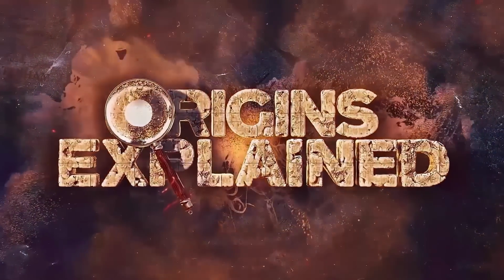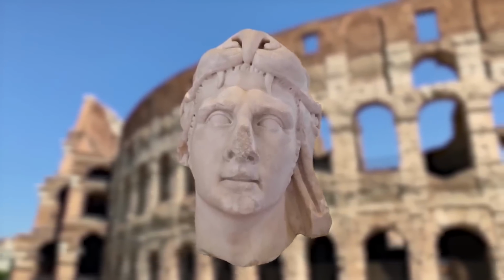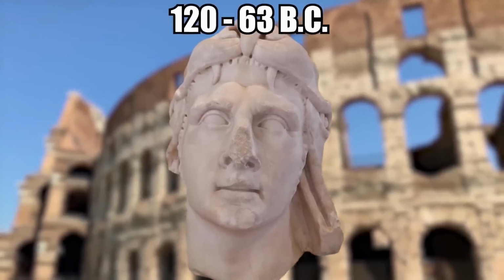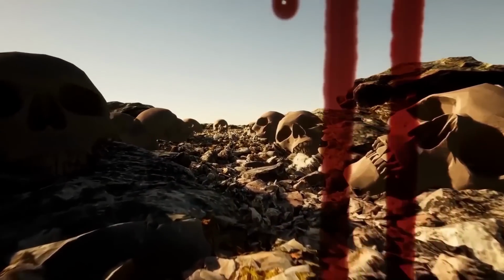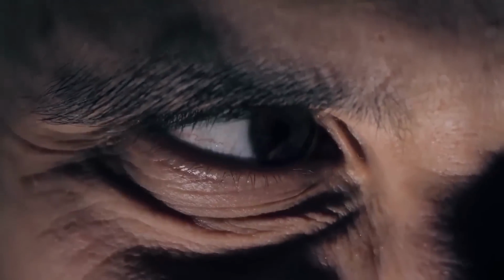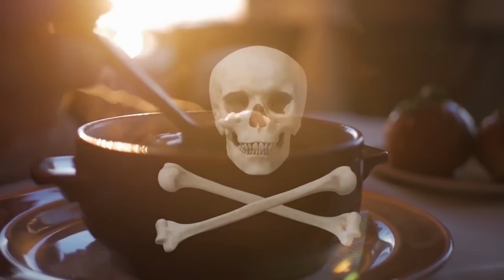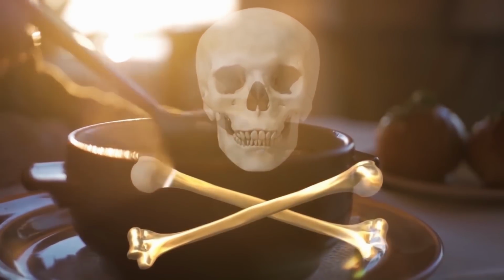A universal antidote. Mithridates VI Eupator of Pontus was a ruthless ruler who reigned from 120 to 63 BC. He orchestrated mass killings and was one of the Roman Republic's most formidable foes. But having enemies comes at a cost, and Mithridates was paranoid that someone was going to try to kill him. His father had been poisoned to death, making him especially worried that he could meet the same fate. And let's face it, back in the day, it was probably likely that you would be poisoned. You even had to watch out for your friends.